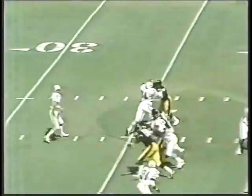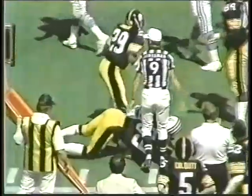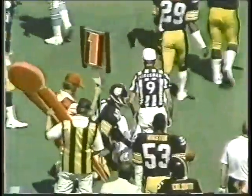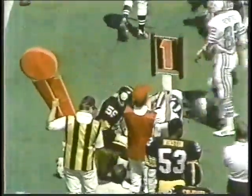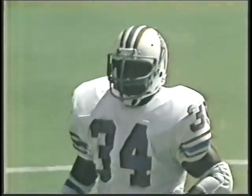Out of a double wing, Stabler stumbling, then throwing to Campbell. Boy, Campbell withstood a powerful hit from Ron Johnson. He couldn't bring him down, but right there was Ham to collaborate and stop Campbell after just about a yard gain, 2nd and 9. You have to admire Stabler.